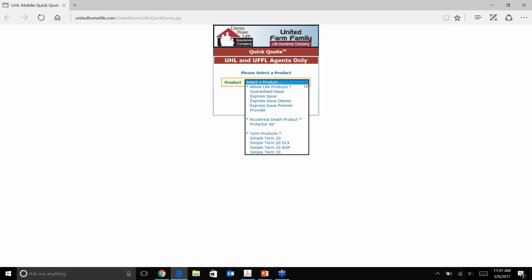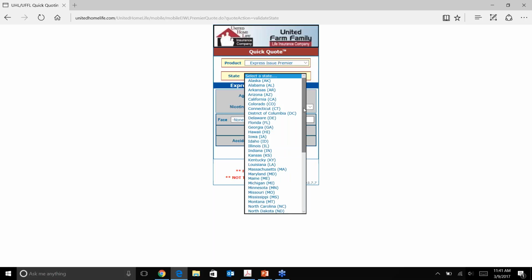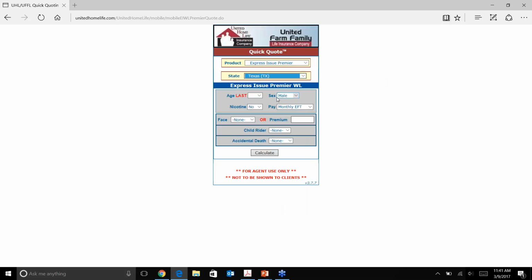Now, if you recall, the product that we primarily use will be the Express Issue Premier. In most cases, that's what your client's going to qualify for. In this example, we'll just quote Texas. For the Express Issue Premier, let's just say we're quoting someone who is 60 years old. So we'll come down to age 60, and this person is male. This person is a non-tobacco user, no on nicotine. Payment mode is going to be a monthly EFT.